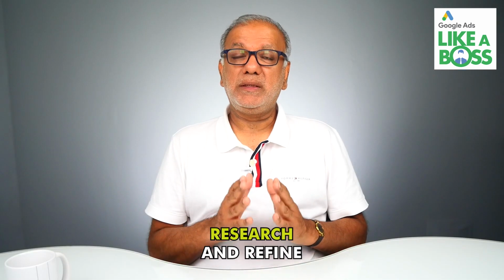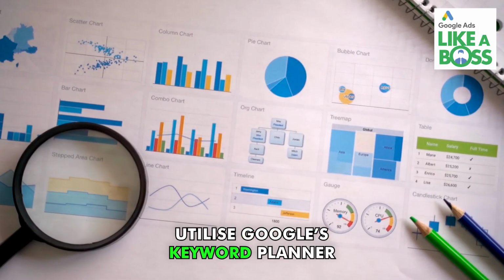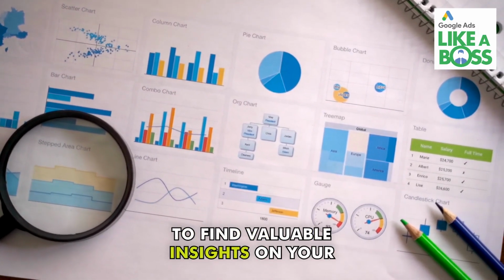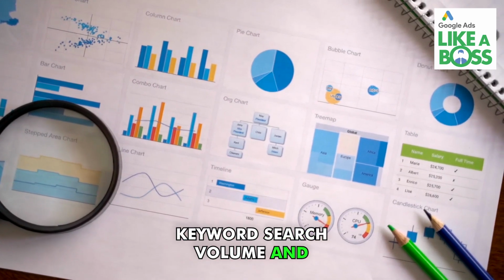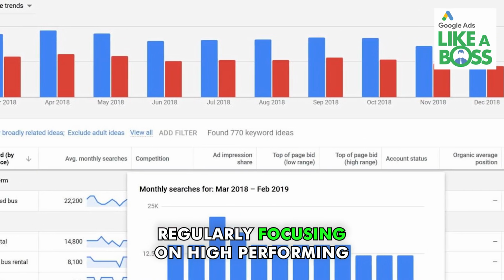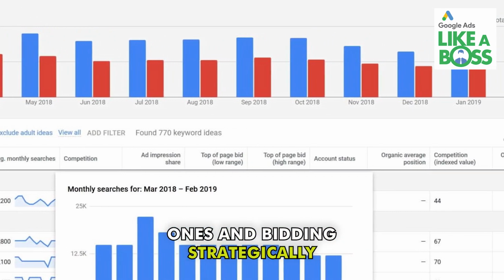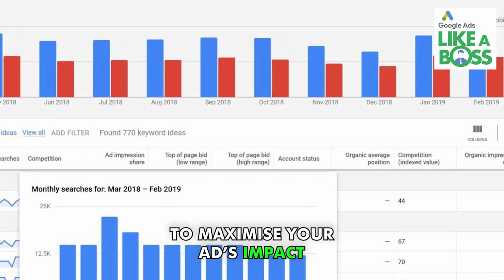Hack number 2. Research and refine. Utilize Google's Keyword Planner to find valuable insights on your keyword search volume and competition. Refine your keyword list regularly, focusing on high-performing ones and bidding strategically to maximize your ads' impact.